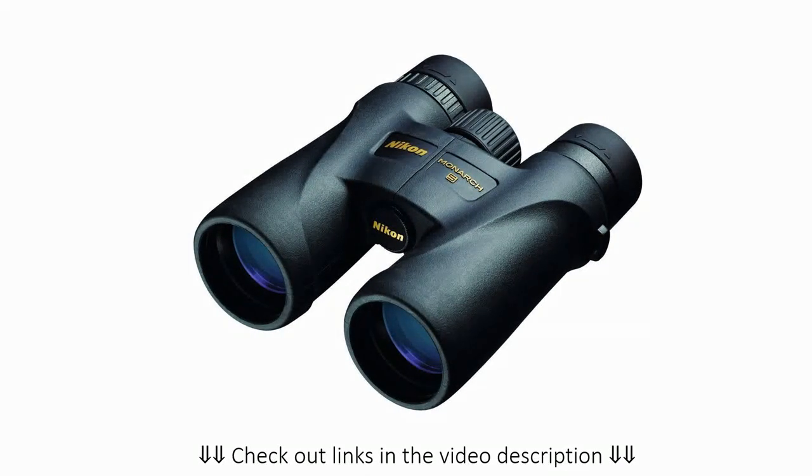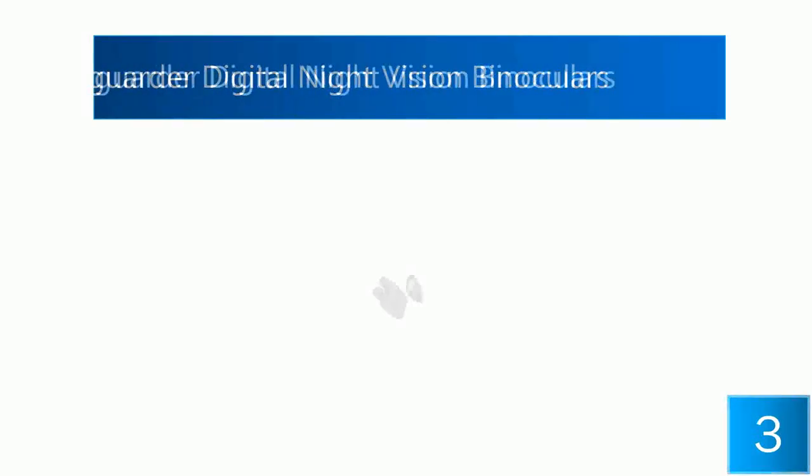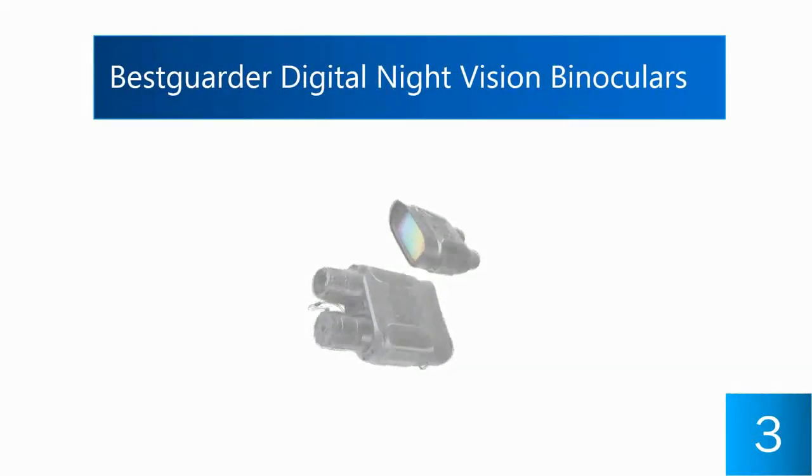While the price is considerably high, the no-fault repair replacement policy from the manufacturer gives you additional benefits worth more than the price. At number 3, Best Garter Digital Night Vision Binoculars.